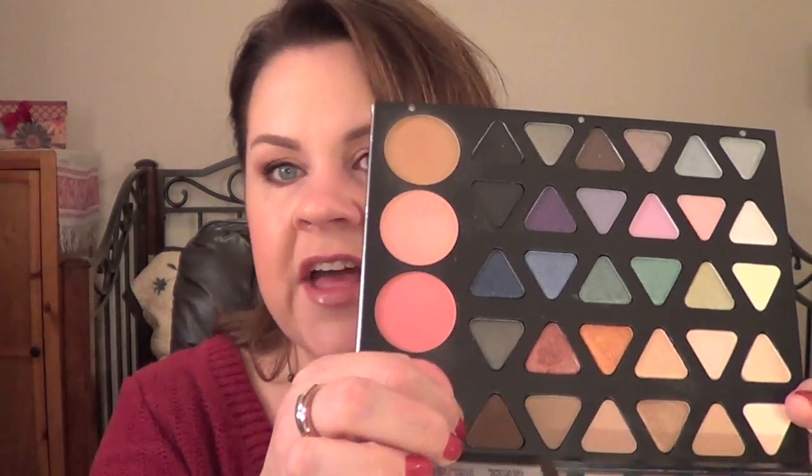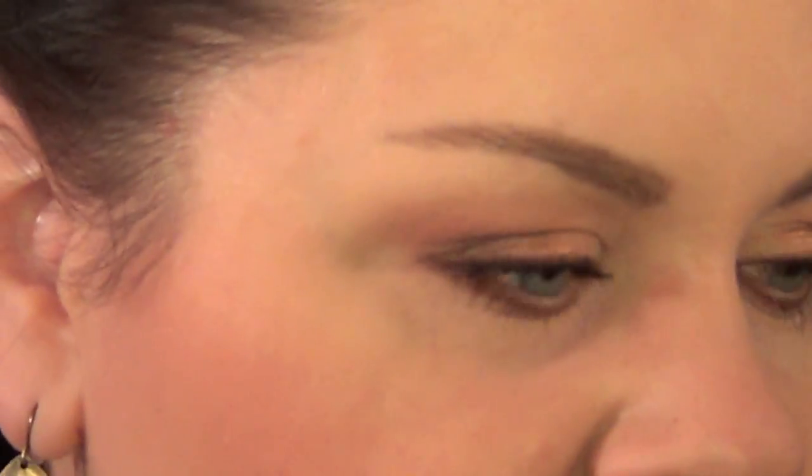And I also took that chocolate underneath my eye, and then softened it out just a little bit with the red as well. So let me zoom you in and then I'll talk about the rest of it. Okay, so here's the look. Very fall appropriate, I would say.